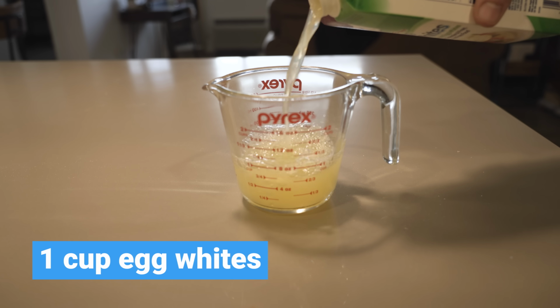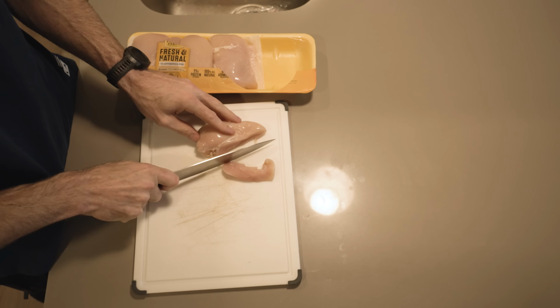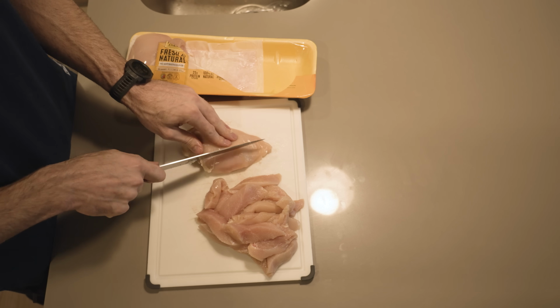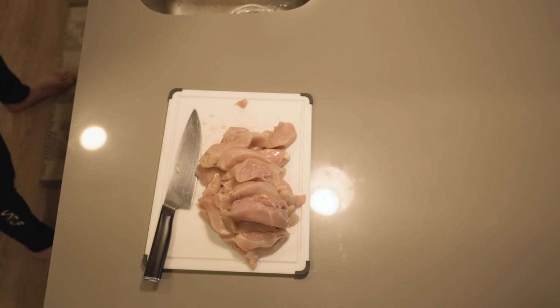Next, I'm going to be adding 1 cup of egg whites into a separate bowl. Now I'm going to be cutting up some chicken breast. Now, of course, this is the chicken tender recipe, but I don't really like the consistency of chicken tenderloins as much as I do chicken breasts. You get that tendon down the middle, it's a little bit stringy. So I just like to cut up some chicken breasts into chicken tender size.